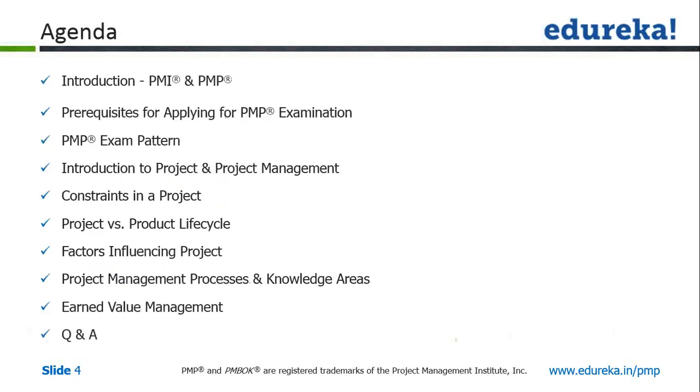A quick look at what we are going to cover in today's session. We have the introduction to PMI and PMP. We will talk about the prerequisites for applying for the PMP and the PMP examination pattern, and then we will be talking about the introduction of project and project management, the very basics, the constraints we face in the project versus product lifecycle, and the factors influencing a project. We will also talk about the crux of this framework, that is project management processes and the knowledge areas. And we will have one small topic from the execution and monitor and control, that we use normally in monitoring and controlling, that is earned value management.